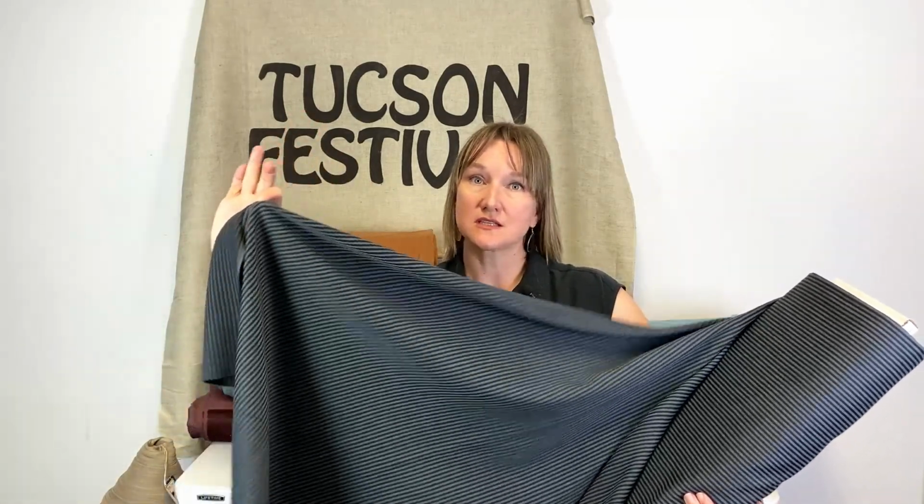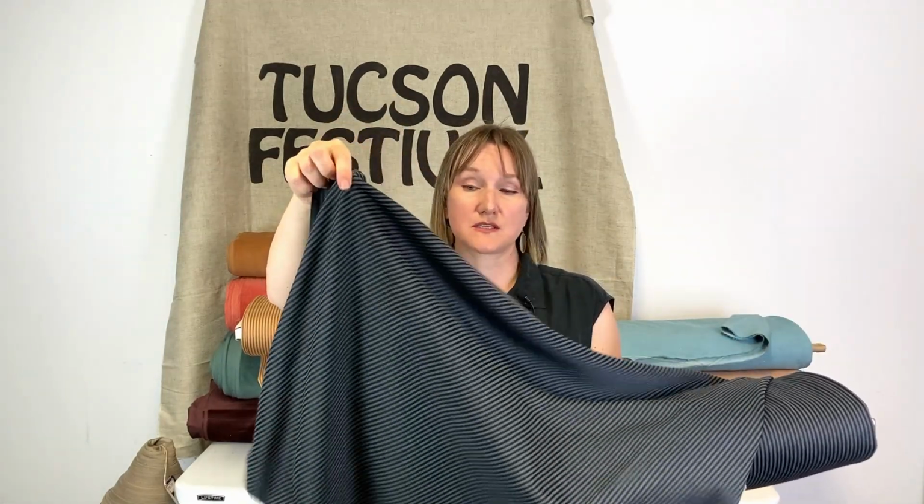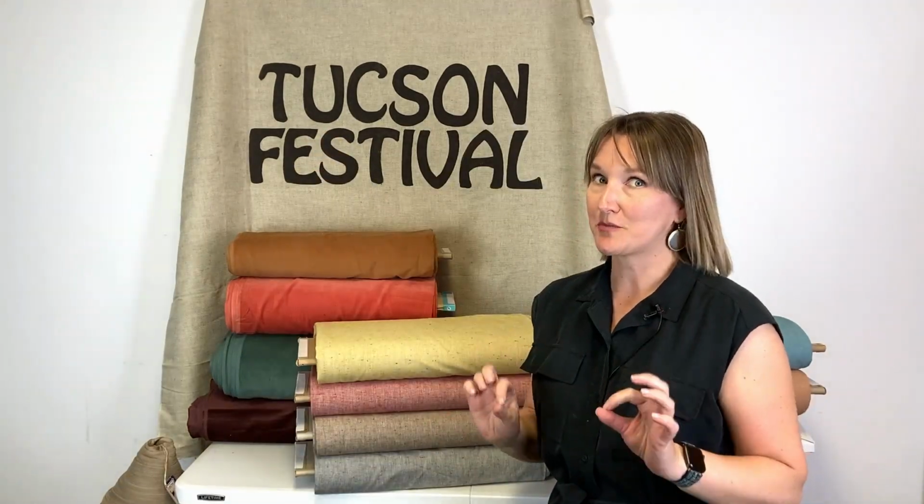Also shirt dresses, skirts, anything dressy, vests would be very nice out of this. Button-up blouse, also gorgeous. Really lovely fabric, really feels good on the skin. It's opaque, you can't see through this. This is just a very sturdy fabric. Okay, then there's the chambrays.